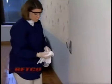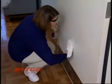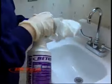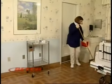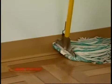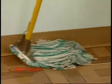Clean visible soil from the entrance door, door frame, kick plate, chart holder, room sign, and the general vicinity of the entrance. Clean the restroom according to restroom sanitation procedures. Dust mop the floor followed by wet mopping with disinfectant. Pay close attention to baseboards, corners, and underneath furniture.